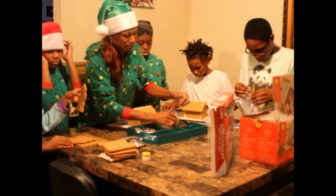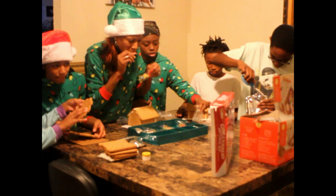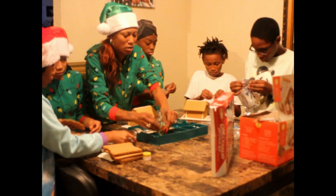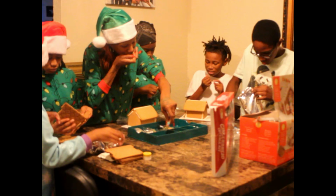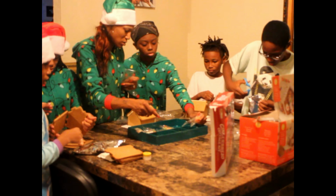So I'm actually taking all the bags, opening them up, and setting them in a little pocket so everyone can get it. Let's go. We need one of these. There you go.